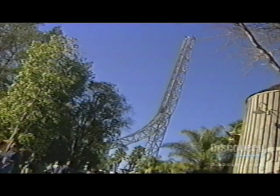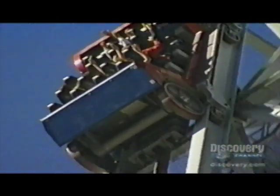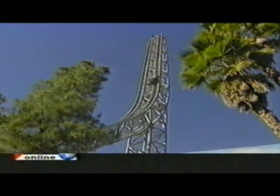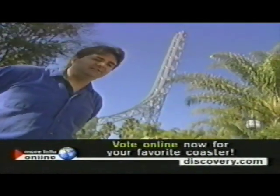Coaster enthusiasts from around the world regard Superman as one of the world's most extreme scream machines. Superman the Escape is one of the most amazing rides ever built. It's a technological masterpiece. It has amazing speed, amazing G-forces, and an amazing amount of airtime. Coaster enthusiasts will travel hundreds of miles for a moment of airtime. And this one gives you more than 6 seconds of it. On a number of categories, this one is definitely on the top of the list.